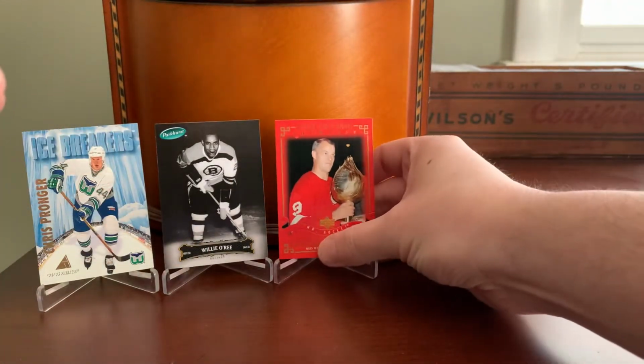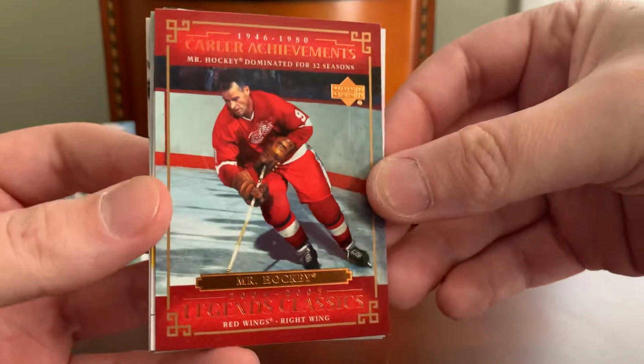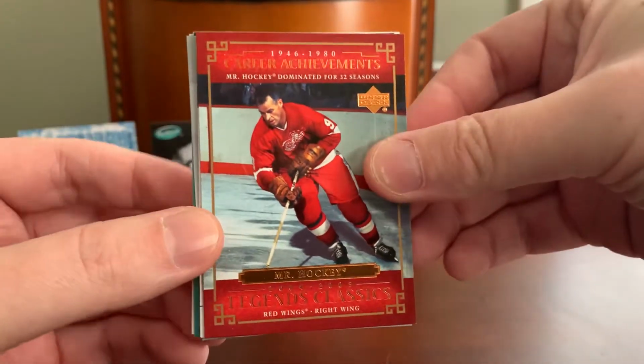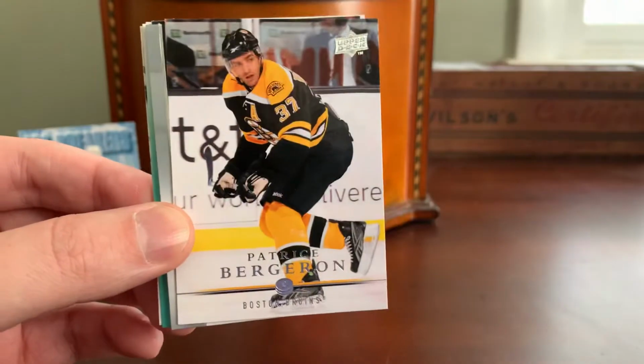Love that one, Brian. Thank you. Don't have that either. Same with this one. So there must have been like a small subset here for Gordie. Career achievement subset in this Legends Classics release. So that's a cool one there. Almost looks colorized, like a black and white photograph that was colorized.